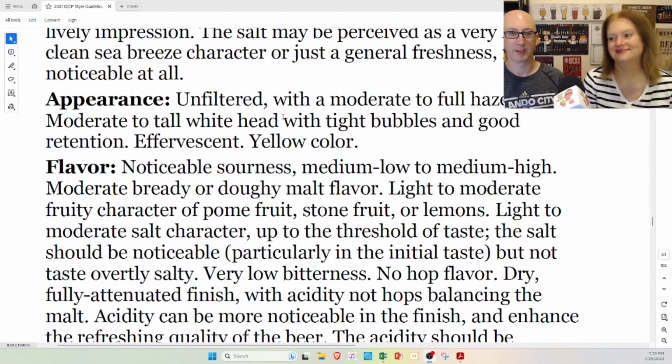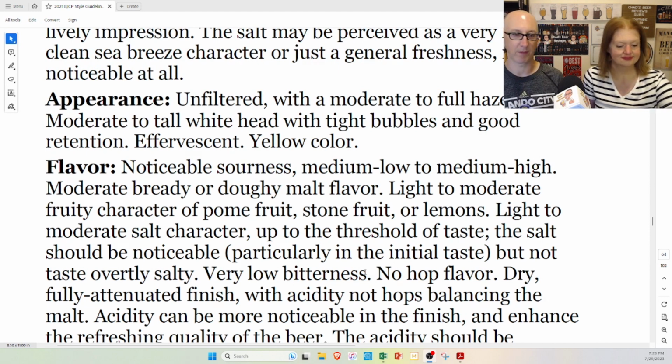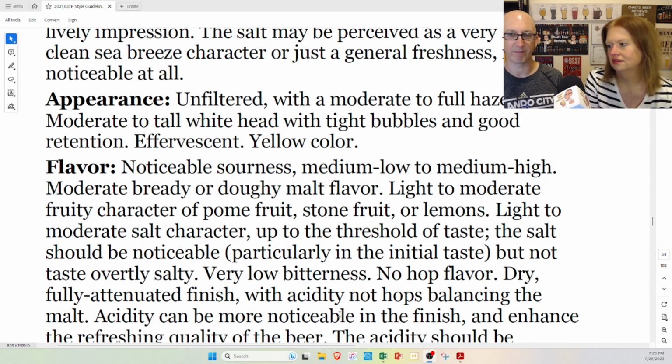All right, so let's see how they compare to the specs. Flavor, noticeable sourness, medium low to medium high. All right, so that applies to the Westbrook. Moderate bready or doughy malt flavor. Not sure that applies to either of them. Nope. Light to moderate fruity character of palm fruit, stone fruit, or lemons. I'll just say light to moderate. I'd say the Westbrook's a little more moderate. Anderson Valley's more light, definitely lemony.